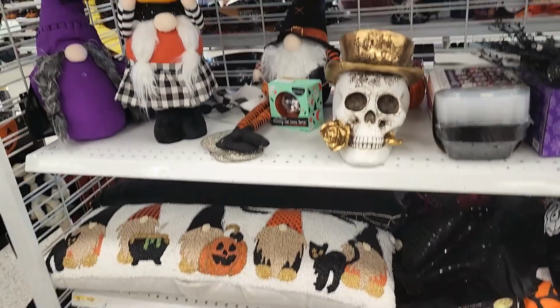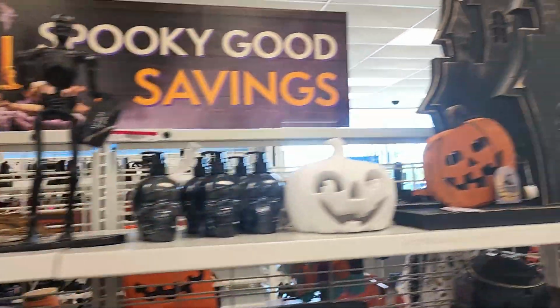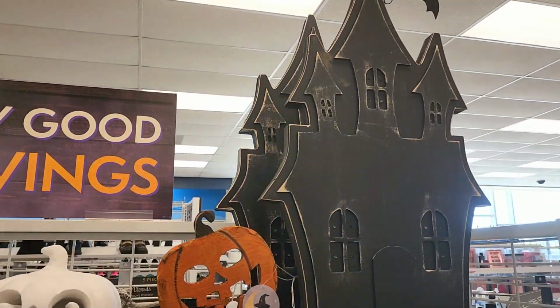Ross really didn't have much. Again, they have a lot more fall stuff, I will say, in Ross than other stores, but more stores have just gone straight up Christmas. I will say Ross has a good selection of fall themes. They only had one little front aisle of Halloween things where they had this big giant haunted house that was wooden, and it was $30, and I was like, that's actually a really good price for how enormous it is.